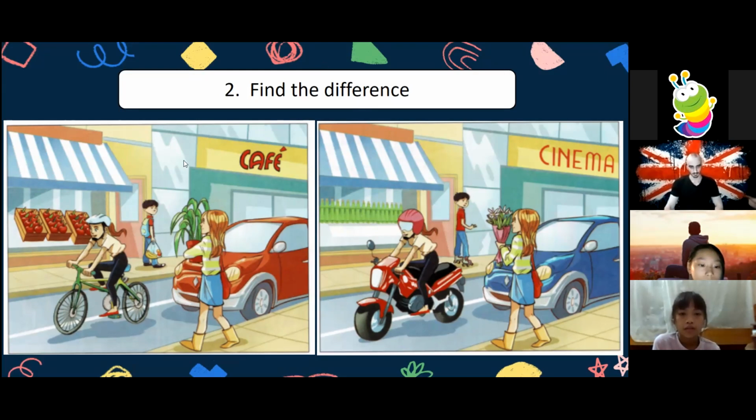Picture one the boy is back. Picture two the boy. Picture one, the boy is two. Picture two, the boy is taller. Picture one is a cafe. Picture two is a cinema. Okay, very good. Okay, let's go to the next page.